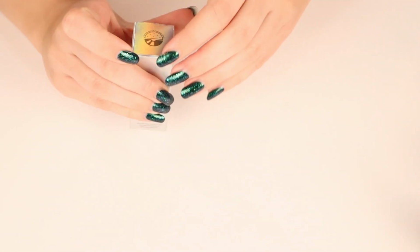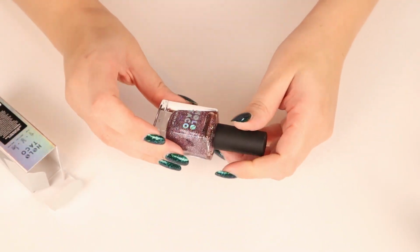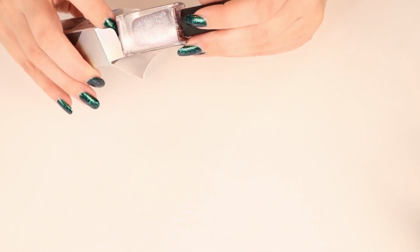Then here we have some more limited edition ones. This is Glamethyst from the Holo Taco Royalty Collection 2023. This has a really nice subtle shimmer, and also some more chunky holographic shimmers. A beautiful purple shade. Really like it as a topper as well.